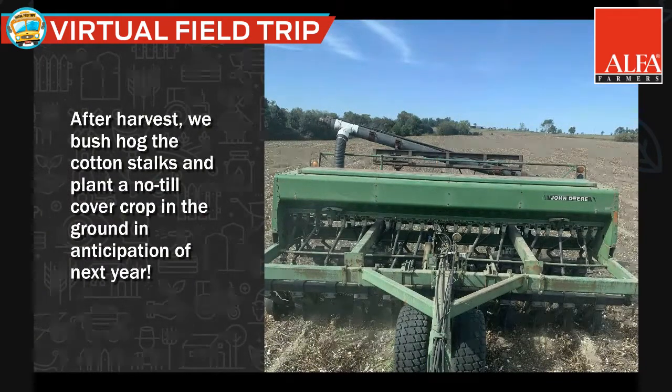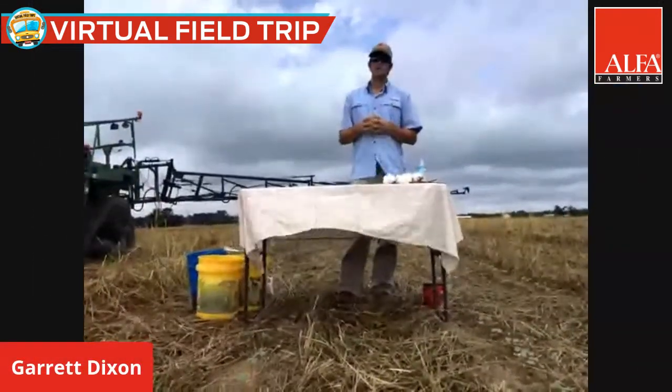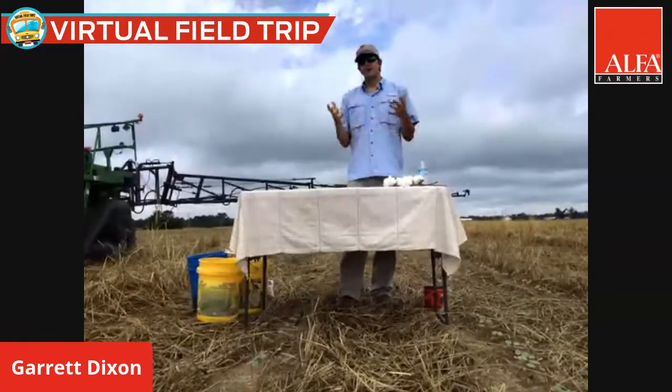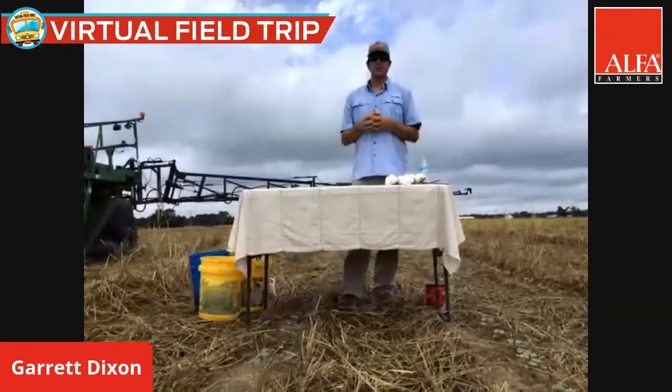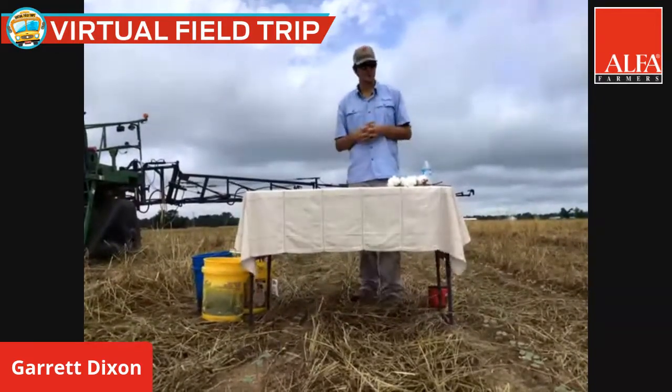Then once all that ends, after we finish picking the cotton, we bush hog our cotton stalks and we begin planting our cover crop for the next year. And so we end right where we started, getting ready for the next year. We're always hopeful that the next year is better than the one we're currently on. And so it's just a never-ending cycle. You get probably 40, 45 chances to do this, and every one of them is special.